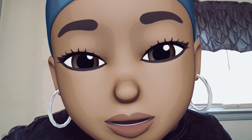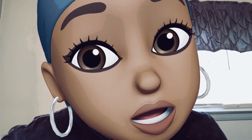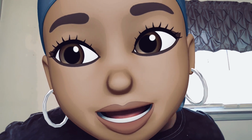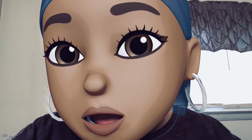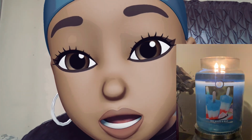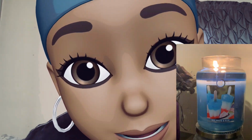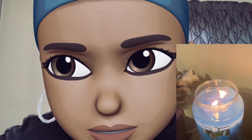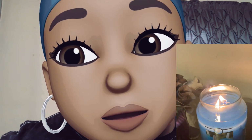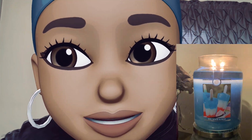So, the throw on this thing is trash. There, I said it. Fight me. It's throwing for me like a 6, y'all. But performance-wise, I don't understand what's going on with the throw, because it pulled expeditiously. Now, this is a big candle. This is 24 ounces of yumminess. Nice, even pull. The gradient is so cute.